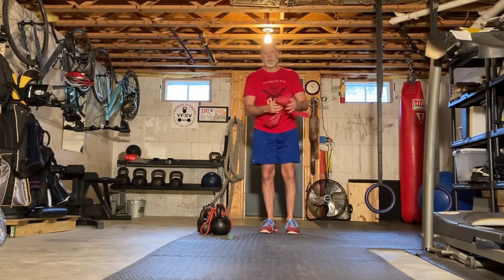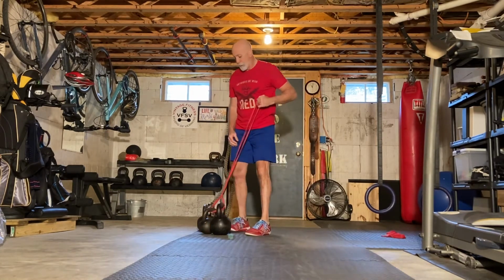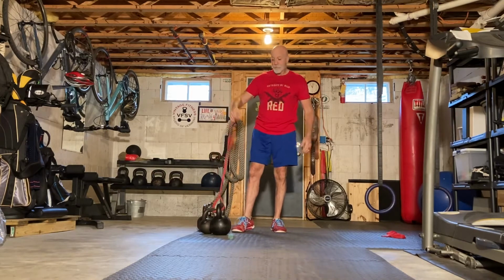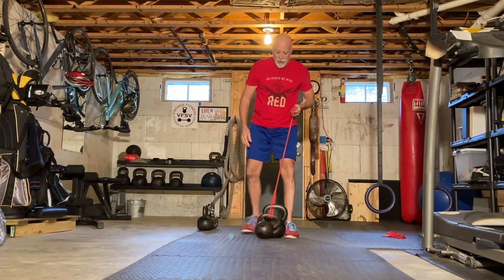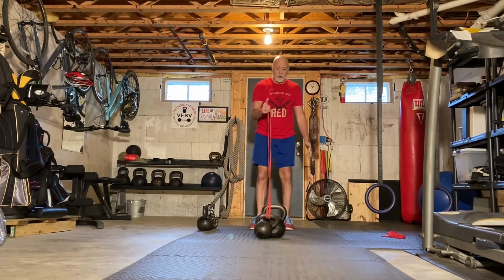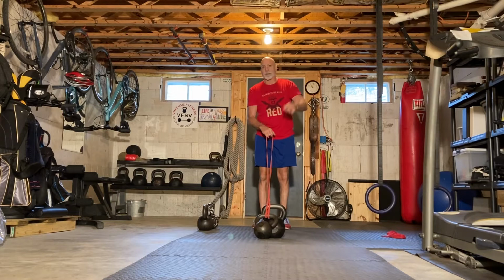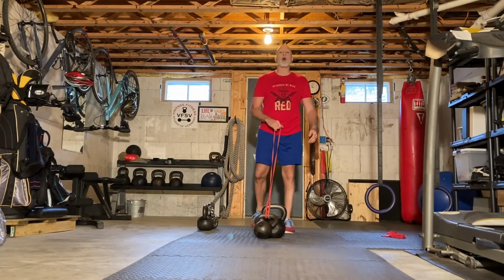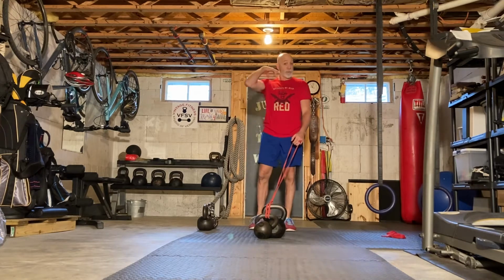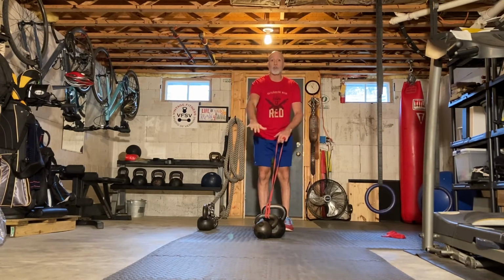Beautiful. Let me show you another one using some banding. This one is using the loop style banding, and I'm just anchoring it to a couple of kettlebells here. You can anchor it to whatever you want to anchor it to. If you've got a heavy piece of furniture, you can tie it to the leg of a piece of furniture, however it works for you. These are called face pulls, and it's going to be just what it sounds like. You're going to pull the band towards your face.